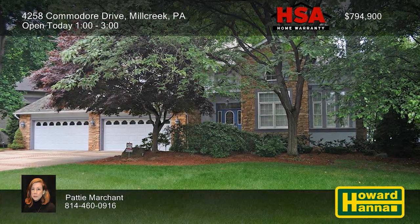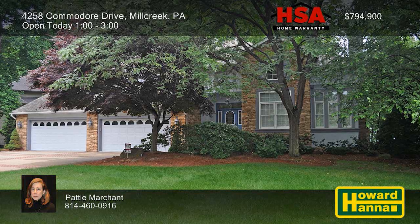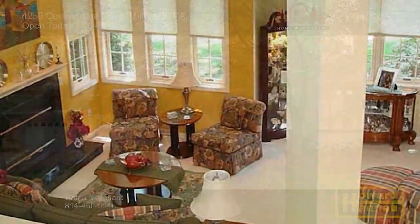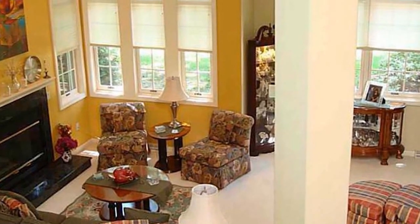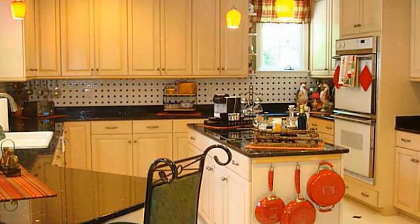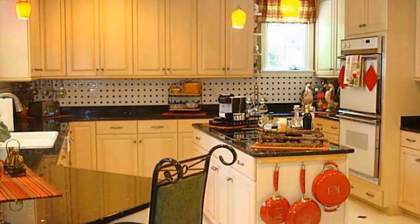This is a great home for both entertaining and relaxing. Situated on just over an acre, this home has spectacular lake views. Inside, you're greeted by a two-story marble foyer that's open to both the living and dining rooms, drawing you in. Open through to the family room, this is the heart of the home.